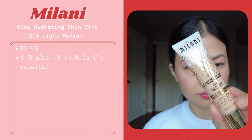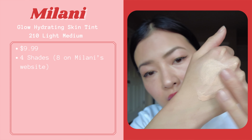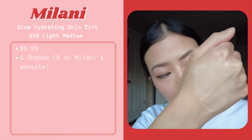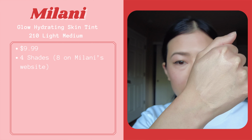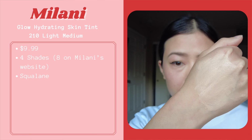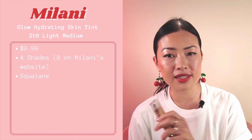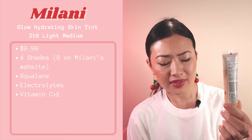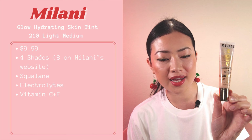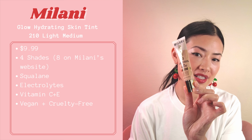The shade that I got is 110 Fair to Light, which is the lightest one available. But I know that if you go on Milani.com, they have 8 shades available. It claims to be a glowing, hydrating skin tint that delivers next level glowing skin. Some of the key ingredients include squalane at a 29% level, which will help prevent hydration loss. It also has vitamin C and vitamin E. It has quenching electrolytes like Gatorade and a coconut water blend. It's vegan and cruelty free, and it's free of parabens and sulfates.